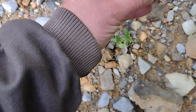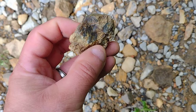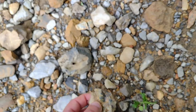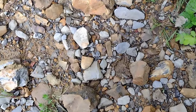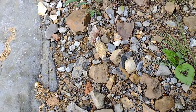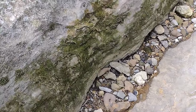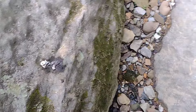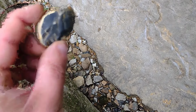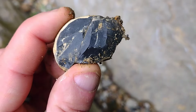So I'm seeing a lot of the yellow, but it's clearly not translucent enough. Now, this is semi-translucent, semi-opaque. I would see that more as a flint or chert before it classified as chalcedony, but I could be wrong, who knows. All right, let's check out this little crevasse. Here's a perfect example of a chert or flint nodule right there. Here we go. Nice.